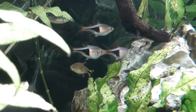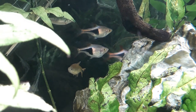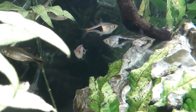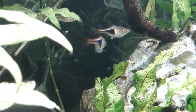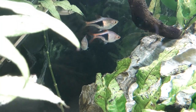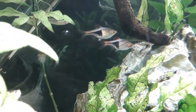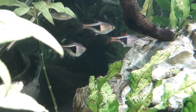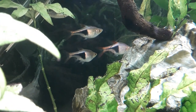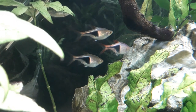So temperature wise, what I've looked up, mine are at 26, I think it's 26 at the moment, but temperature wise on the internet I've read anything from 23 to 28. However, if you do want to breed your fish or get them spawning, they need a higher temperature to match what it would be in the wild.